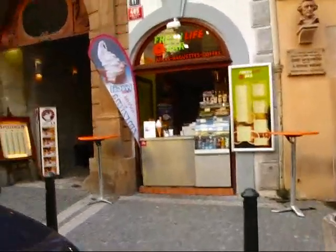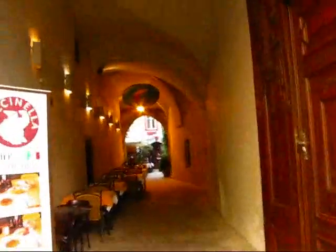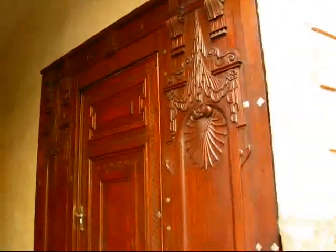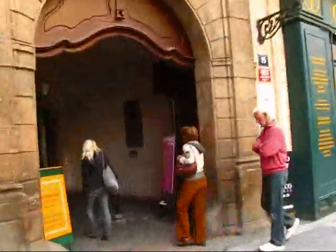I'm here on June 1st now in Prague with two expert local guides, but I have to sneak away from them to show you some of these passages. There's a restaurant in here, as you can see, Pulcinella. Beautiful doorway, phenomenal detailing. And here's another one right here. I always love these secret passageways, and you have those in these late medieval buildings here.